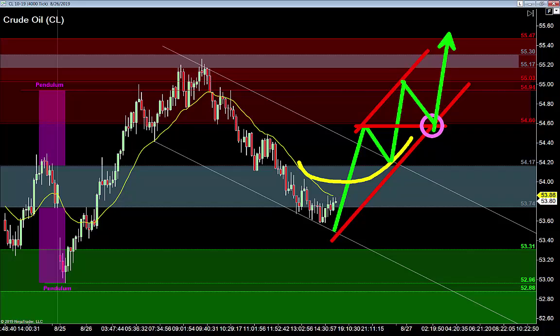I call this a 1, 2, 3 reversal. It's a 1, it's a 2, and a 3. It's a strong move up, a pullback to the moving average. I'm not trying to buy that pullback. It's not a bull market at that point, but I will look to buy that pullback once we get that 1, 2, 3 reversal and that run higher.